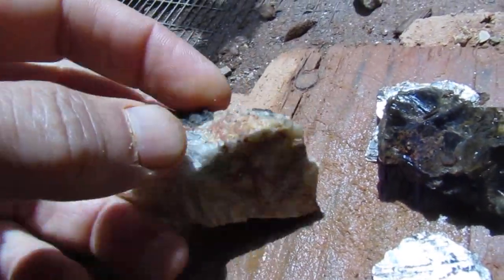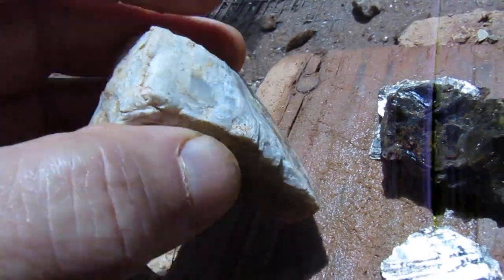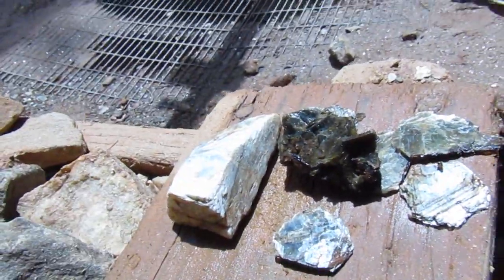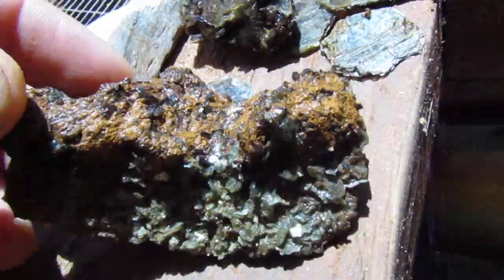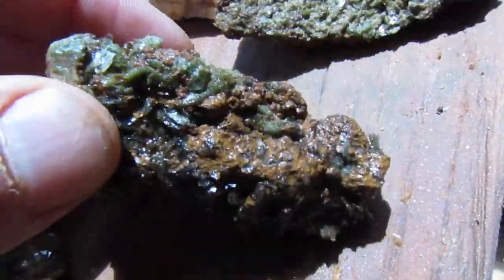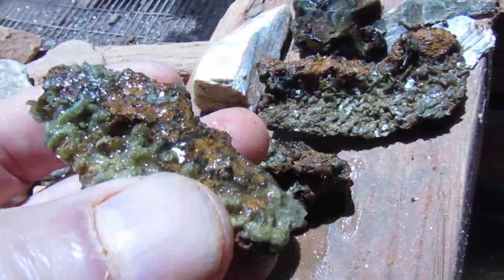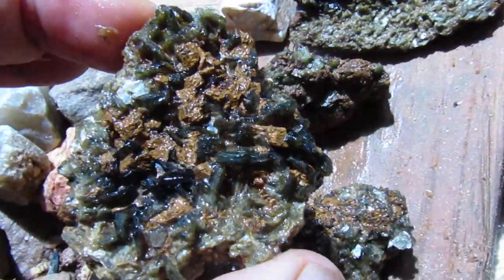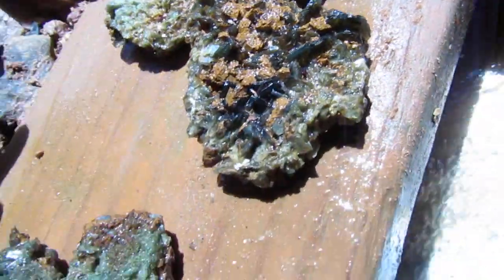This is an albite. Feldspar. And I got some little pieces of that, but that's really the better piece. And here's the green mica. It'll be darker there and then lighter on the other side. Darker and then lighter. They all seem to do that. But they're magnificent pieces.